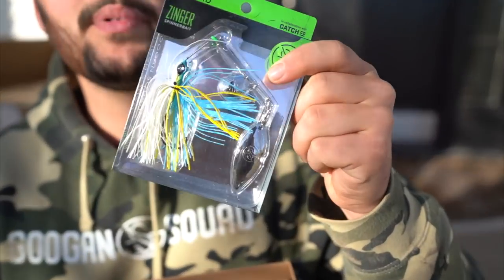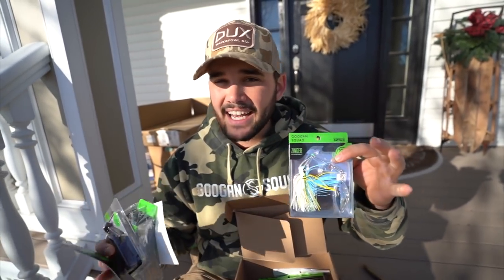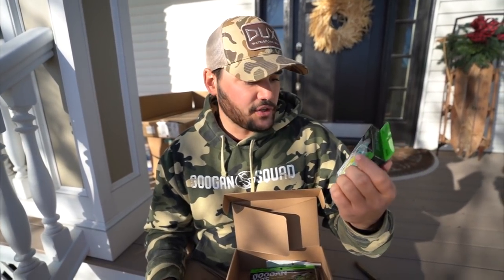This is the spinnerbait. This is in a shad color. Really, really good color, especially for this time of year, kind of getting into that almost winterish time. If you guys are northern people, then you're probably already ice fishing, but for those of you guys that still have open water, shad colored baits is kind of the deal.